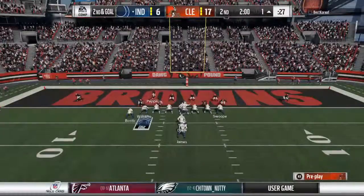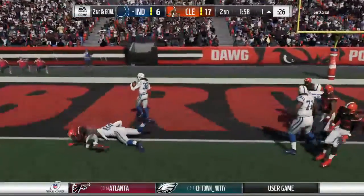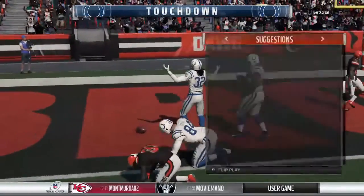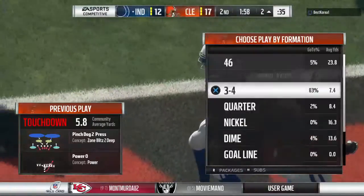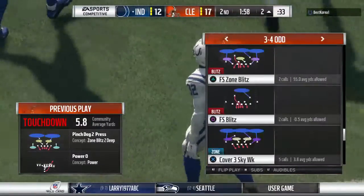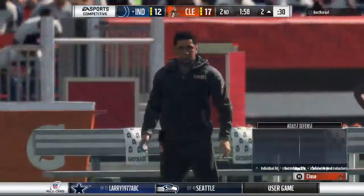And the D-line pinching together, must be expecting the run. Now a handoff here to his running back. And he takes it in for a Colts score. A great play there. Taking it in from a yard out. And the Colts have got it back to a 1-score game.